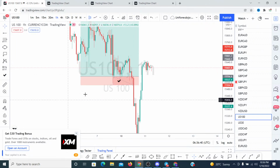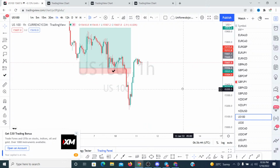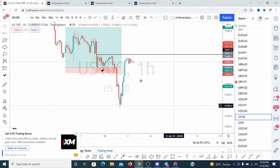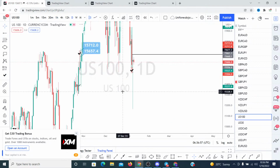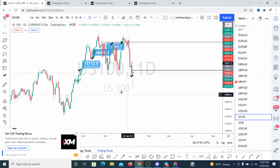Okay. And then moving forward with the US 100, we do see how price tanked, leaving a whole lot of imbalances, coming back up to this zone over here, which is a sensitive area right here. And then let's just check on the daily. Oh, this is a massive wick. A whole lot of people are taken out here. But you can see now there's a lot of imbalances here.